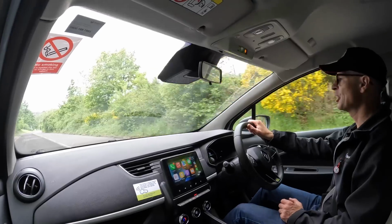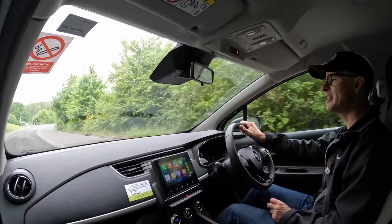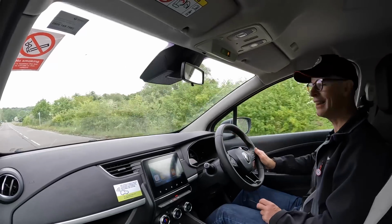Hello, welcome to Furious Driving and welcome to the future, because today we're driving not just an EV, but an EV commercial. Yes, the Renault Zoe van. Is it any good? Is it a tiny tax avoiding gimmick? Let's find out.